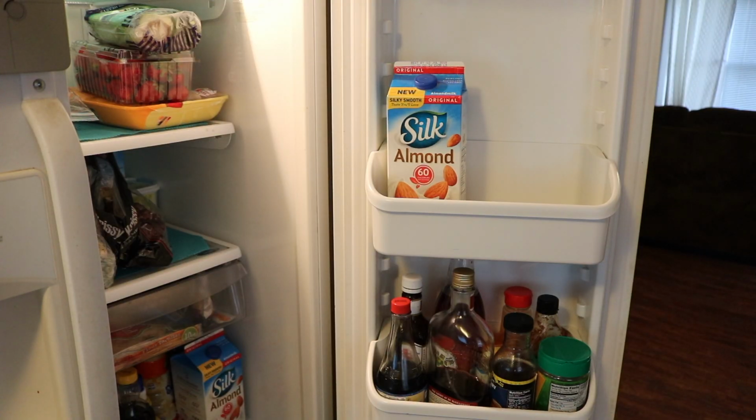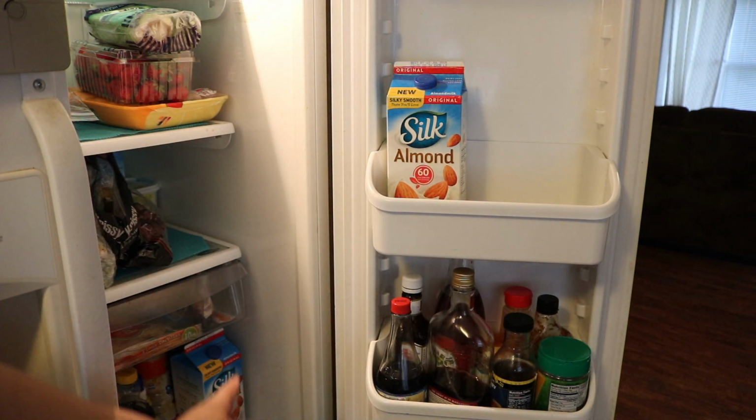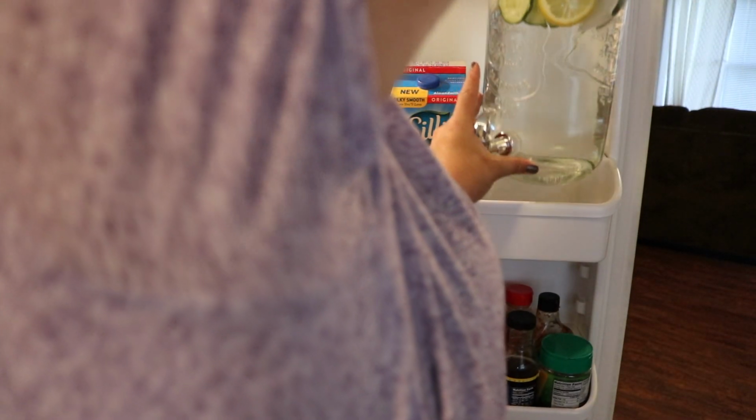And set this water in the fridge. I'm actually gonna just store it right here. It does not fit in the bottom of my fridge and I'm so sad, but that's okay. I'm gonna go ahead and put them in here for now.